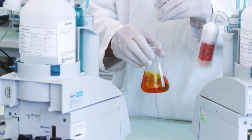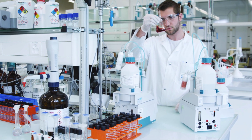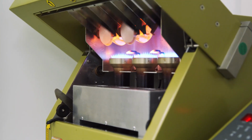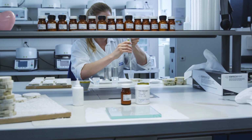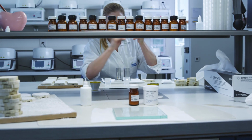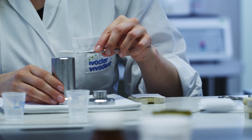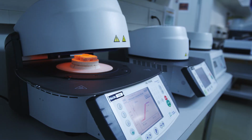Ivoclar Vivadent is proud of its IPS e.max and IPS Impress glass ceramic blocks. They are used to fabricate long-lasting, aesthetic, high-quality restorations. Every day, our employees strive to ensure a consistently high production standard. They measure and mix colors to achieve just the right color composition, and they repeatedly check it.